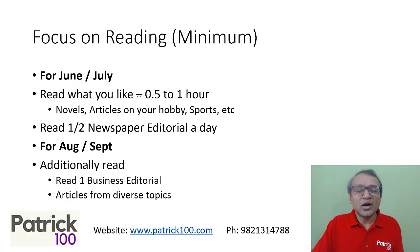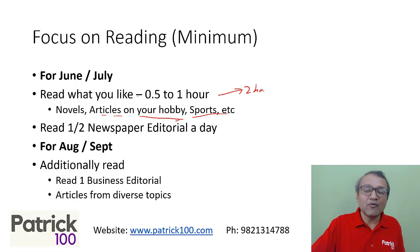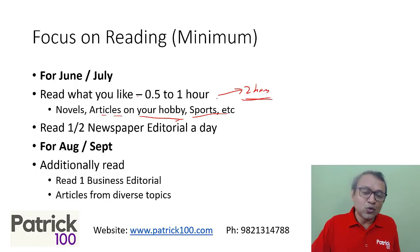Maybe half an hour to 1 hour. It could be novels, articles on your hobby, or sports. If you're at home the whole day, not working or doing anything, you can extend your reading hours to 2 hours a day. If you have the time, you can read for 2 hours.